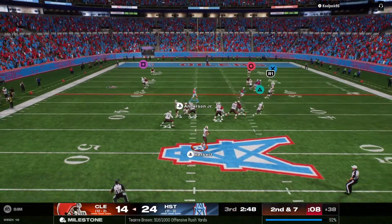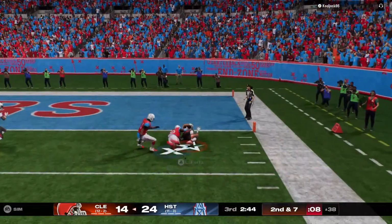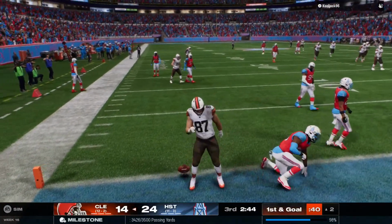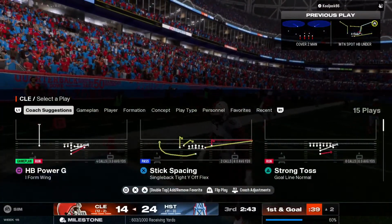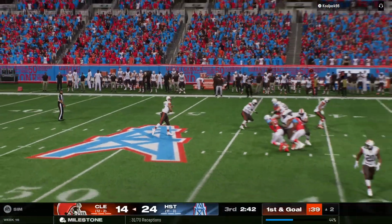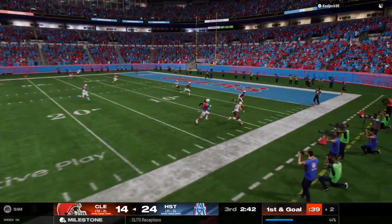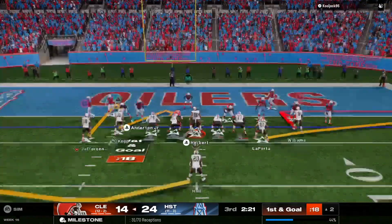From the 38. Finds Laporta. And they finally bring him down, but that is a big gain and a new set of downs. They rip off a big chunk of field, and it sets them up with 1st and goal. From a great throw to a nice route and catch to moving the chains, there wasn't a whole lot not to like about that amazing play. 4 downs now to get in. Here's first and goal.